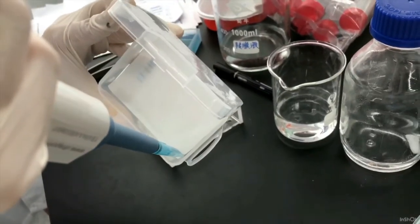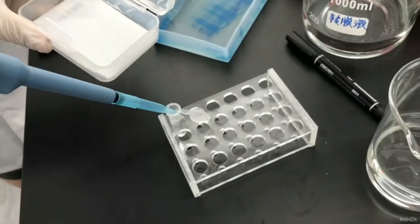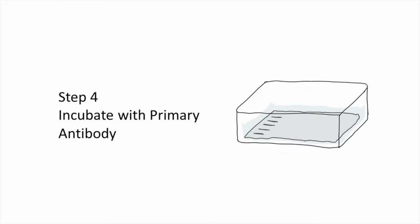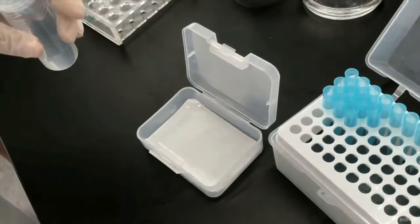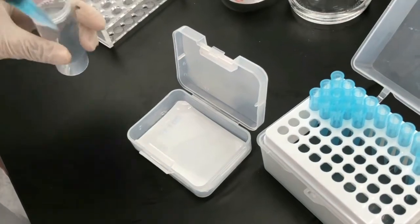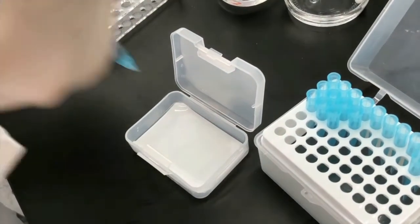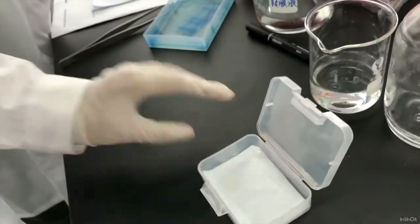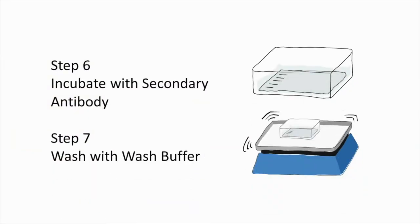The fluid is aspirated with a pipette. And a primary antibody is added to make it adhere to the protein with tag. The next day, we will incubate the box for 1 hour and then aspirate the solution out with a pipette. The incubation of a secondary antibody binds to the primary antibody, and since the secondary antibody has a staining group, it stains the protein with tag.